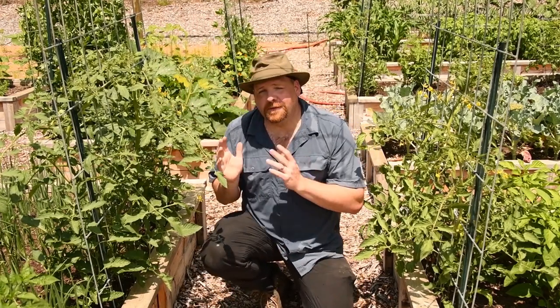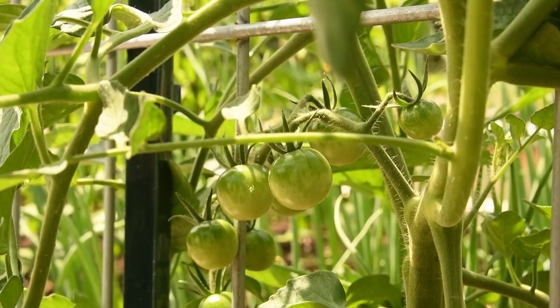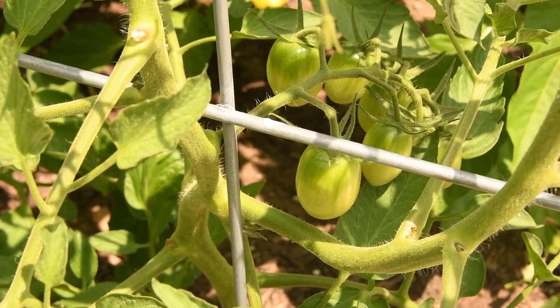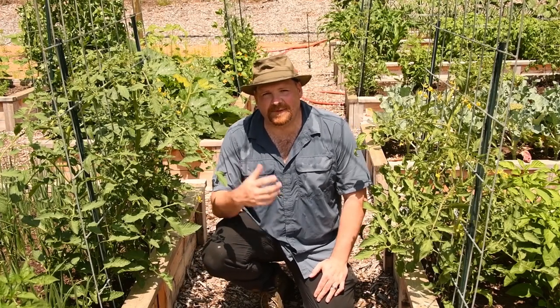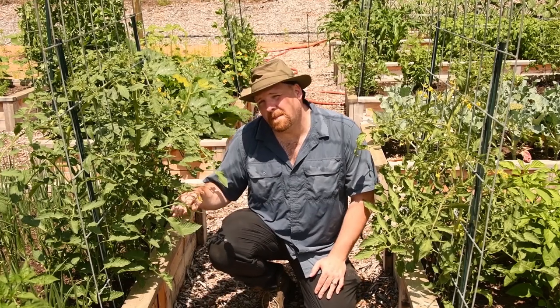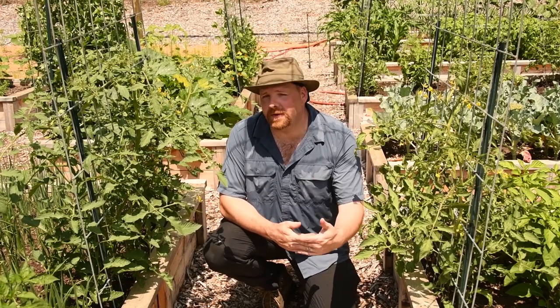We already have fruit set on all of the tomatoes. We have really a full set of cherry tomatoes here. We have a full set of these paste tomatoes, which means we could be eating cherry tomatoes out of our garden as early as 2 weeks from now, which is super exciting. I've also tried to do a good job of trimming the bottom leaves off of the plant, even though I suspect I'm being more delicate than I need to be, and I should be even more aggressive.